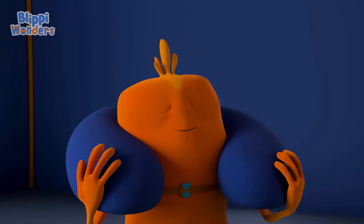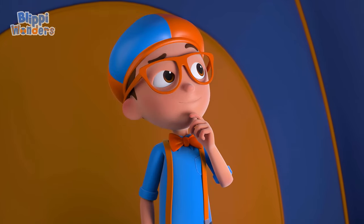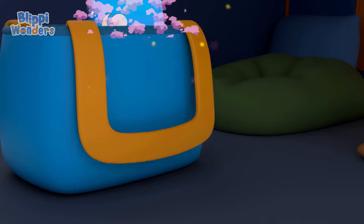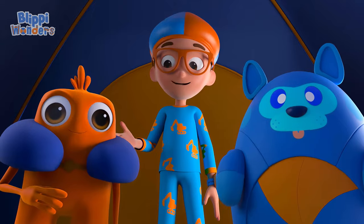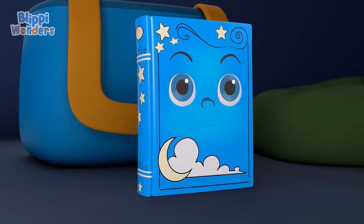Woo-hoo! Ooh, time for bed. Aw, but we're having so much fun. I wonder, why do we have to sleep? Hey, it's me, Blippi, and this is Benjamin and Debo. Well, hello there. Are we all ready for a bedtime story?